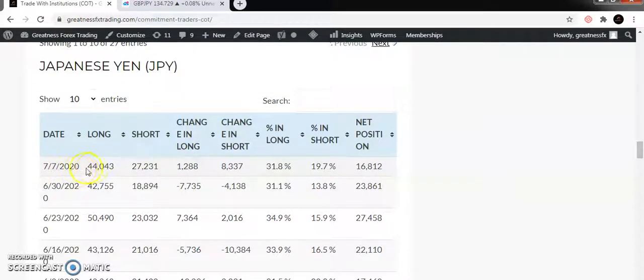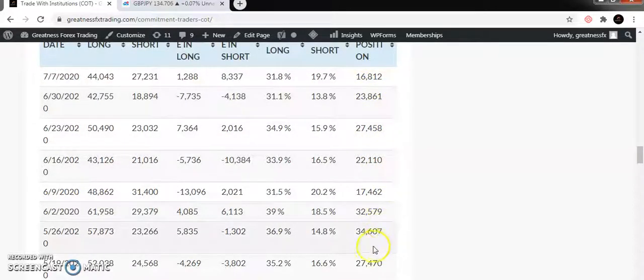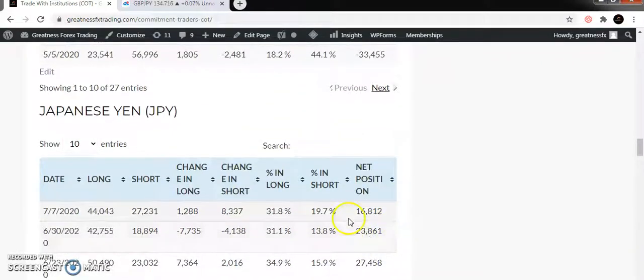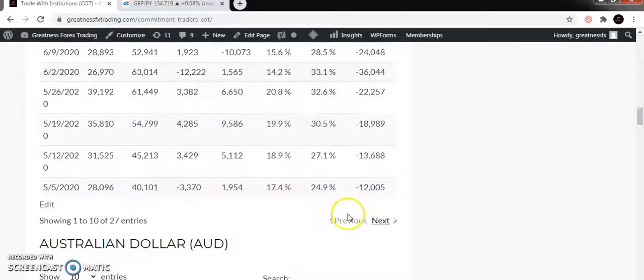Now for the Japanese yen, we have 44k longs, 27k shorts, 1k longs were added, 8k shorts were added, and overall we have 31.8% long and 90.7% short, and overall we have a positive 16k net position, and previously we had a 27k net position, still positive, but there was a reduction. Now what is this telling me? Overall, this is giving me a buy signal.